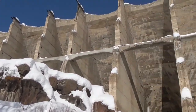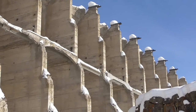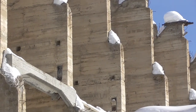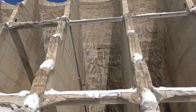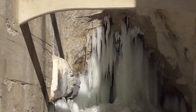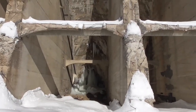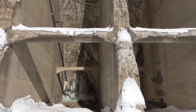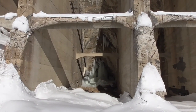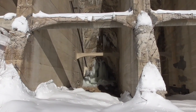And there is the Fish Creek Dam in all its dilapidated glory. I've always wondered why there's so much rebar sticking out of this thing. Well, looks like there's some ice formations in gallery number one. For the record, walking underneath a crumbling dam with 100-pound icicles dropping from the ceiling at any moment is probably not the most safety-conscious thing I've ever done. But let's have a closer look anyways.